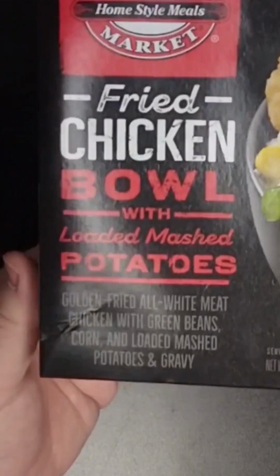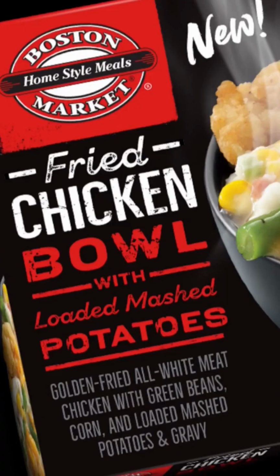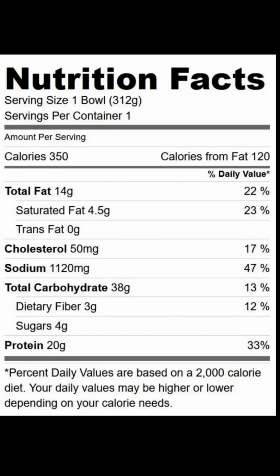Boston Market fried chicken bowl with loaded mashed potatoes. Golden fried all white meat chicken with green beans, corn, and loaded mashed potatoes and gravy. 350 calories, not a whole lot of nutrients. It's got a smidge of potassium.